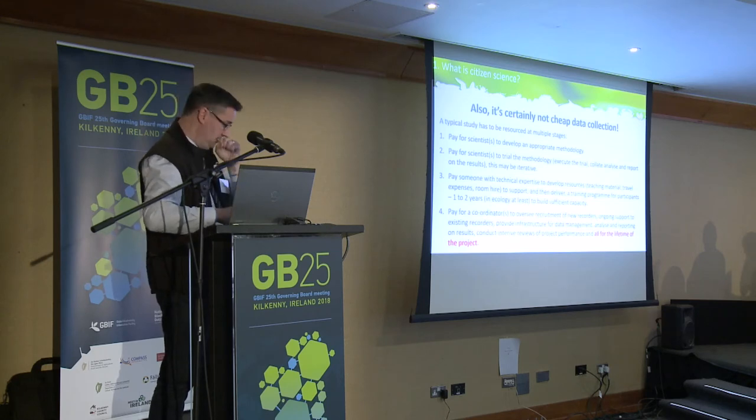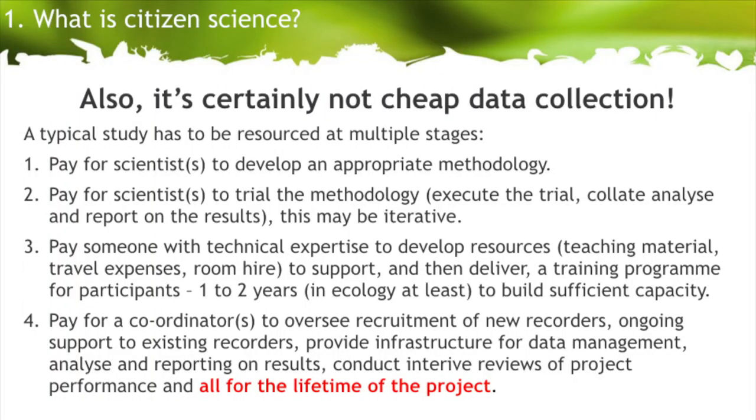And then finally, ourselves, the coordinators. Once you have it developed, trialed and rolled out, and you have the people ready to go, you then need to oversee the development of that project. You need to recruit new people the whole time, value and support the existing recorders, and iteratively go through reviews of how it's performing, all the rest. And of course, at the end of the day, the platform that the data center provides is ultimately the infrastructure, the data management, the analysis, and the reporting on those data.